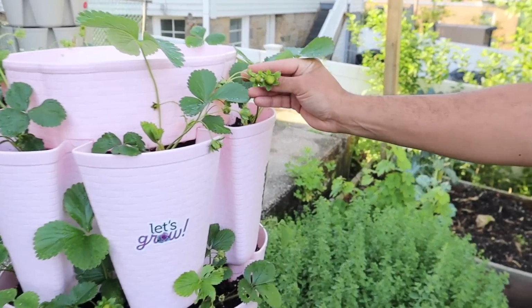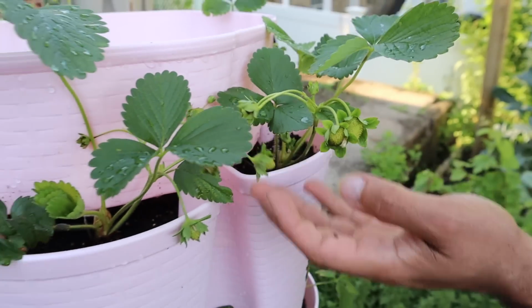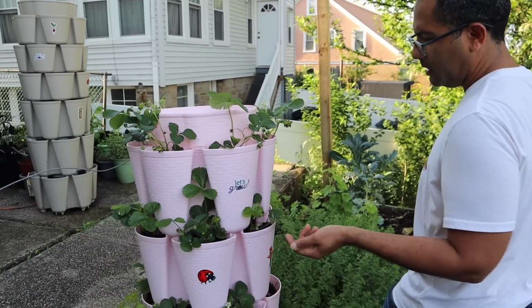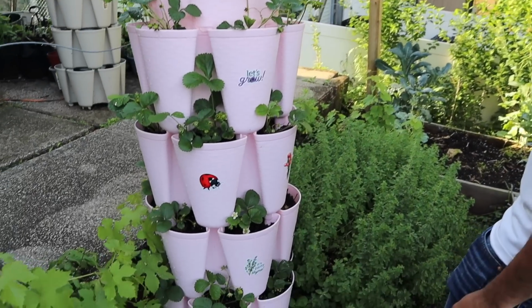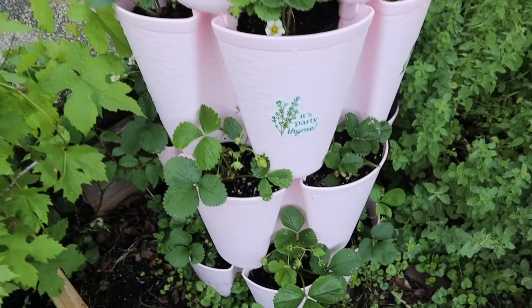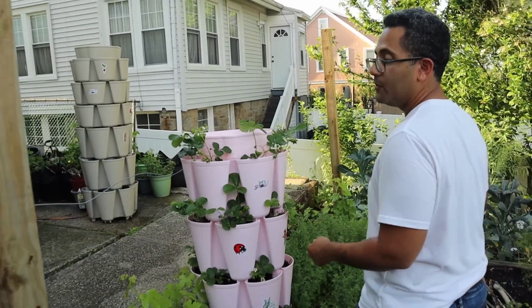Like you can see the strawberries. I think I said tomatoes, strawberries. It's a little further along. I planted this one, I don't remember now, but maybe a month or a month and a half ago, and it is growing. So we'll see how much we get. These are all Seascape strawberries. They're the same as the other ones.